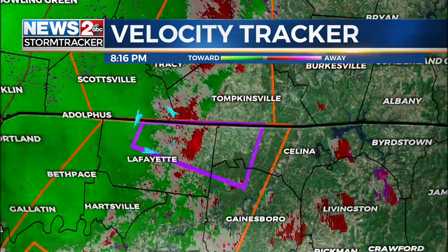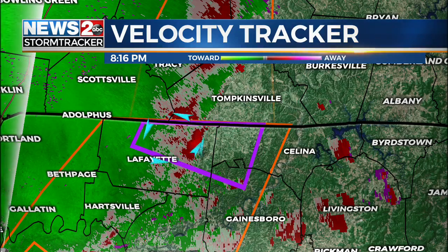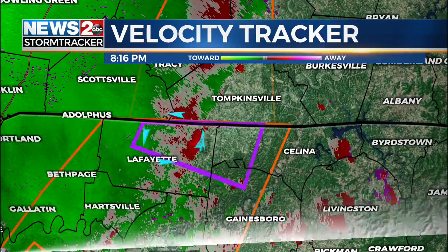Yeah, we can. I'm showing you. I'll go back and forth. There's the Macon County situation. It's still there, but it doesn't look as pronounced as it was. You see that green and the red right there. That's northeast suburbs of Lafayette, making its way east-southeast through parts of Macon County.